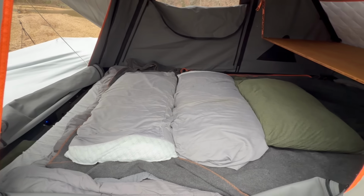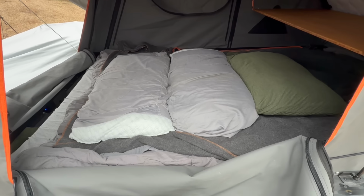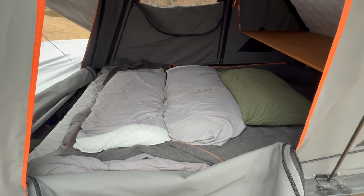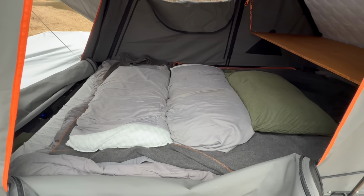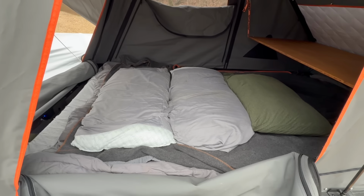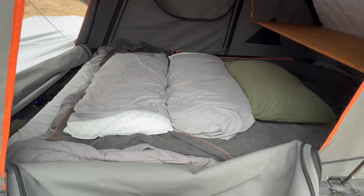Okay, so size, I think this sleeps two average adults very comfortably. Two and a kid would be pushing it. I think one and a dog is great. Two and a dog if you really love the dog. It's kind of small, maybe medium size. But for my application, this checks the box perfectly.